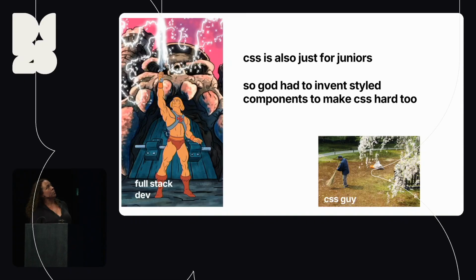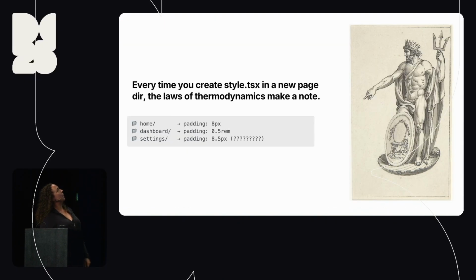But also, CSS is also just for juniors. So God had to invent styled components to make CSS difficult as well. And things like CSS and JS, because otherwise you're just the CSS guy, not the full stack developer, who is more important. Right, yes, and I have seen so many code bases where you have your TypeScript files, oh, sorry, just thought that was seconds.